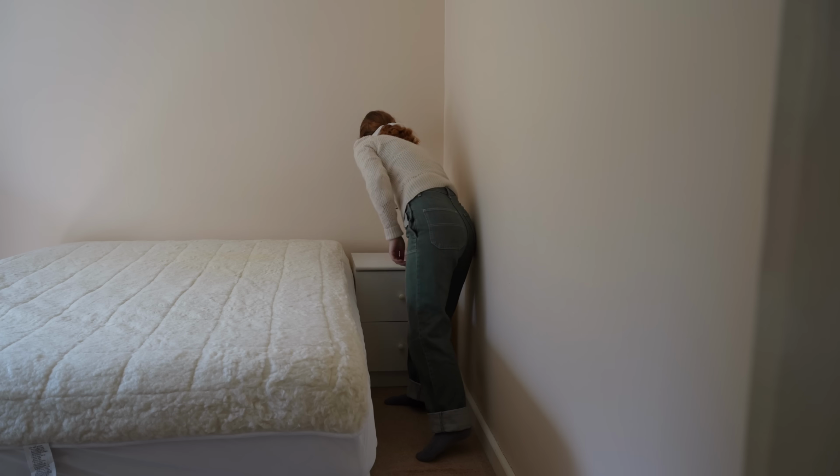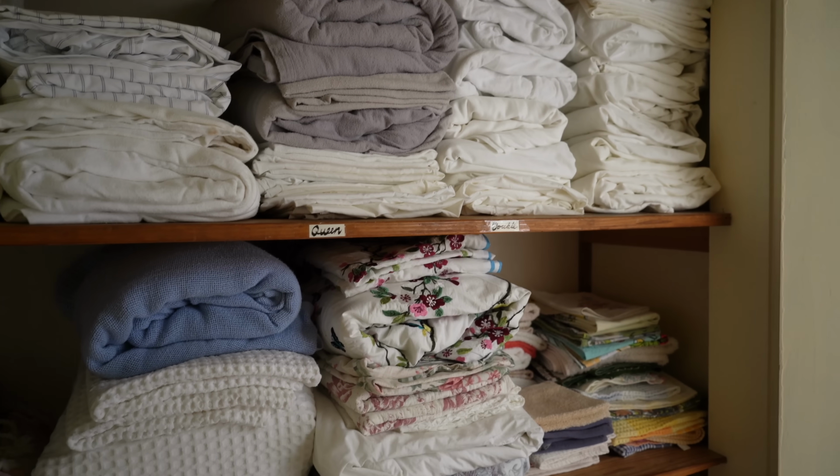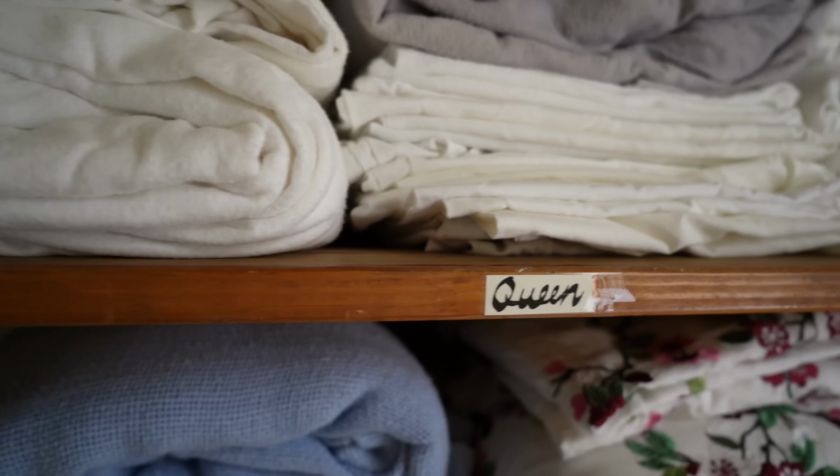Also, I just want to take a moment to appreciate how organized the linen cupboard is. Trust me, it didn't look as nice as this before. Stuff was everywhere and you could never find what you were looking for.